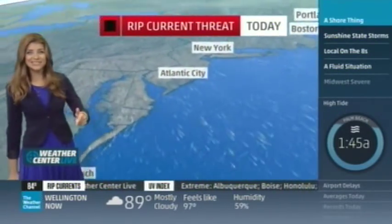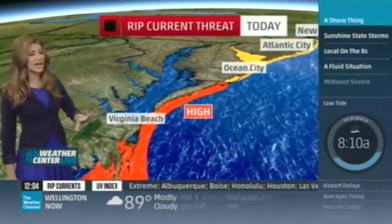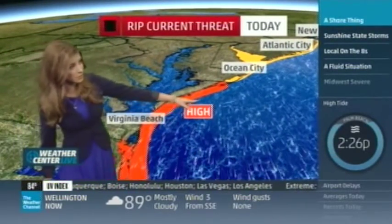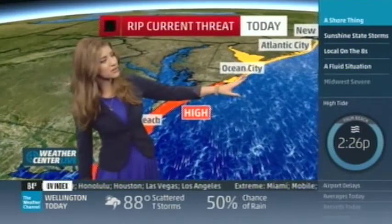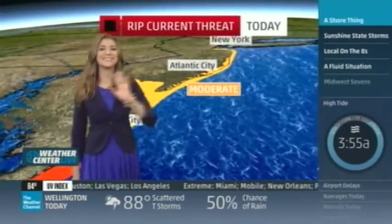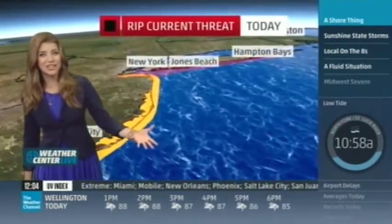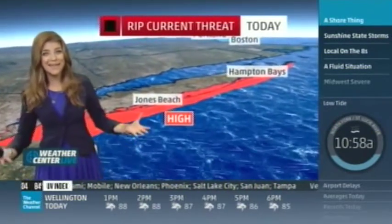Look at the rip current risk today. We're starting a little bit farther to the south here through Virginia Beach. That's where we've got a high risk of rip currents. Going through the Delmarva Peninsula there, we transition into a moderate risk, but that does not mean that a rip current is any less dangerous. It's equally as dangerous. We just may not see quite as many of them.